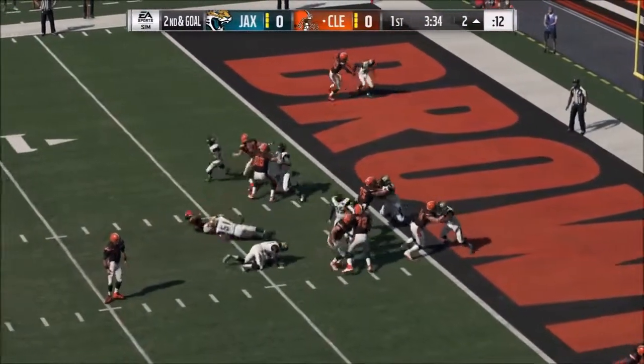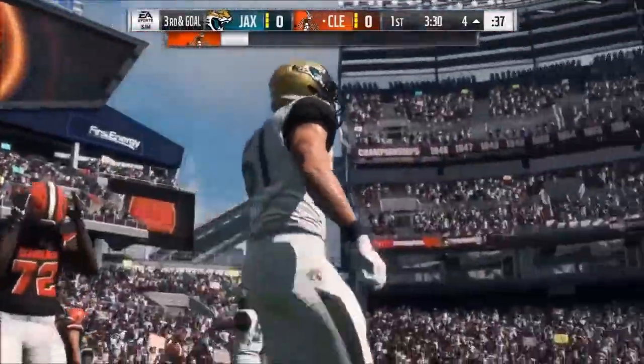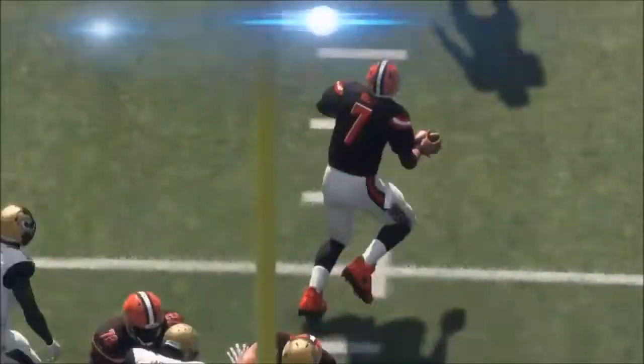They'll try and punch it in with Crowell. And the second wave of tacklers is going to get him as they stop him behind the line. It's a loss of 2, now 3rd down.